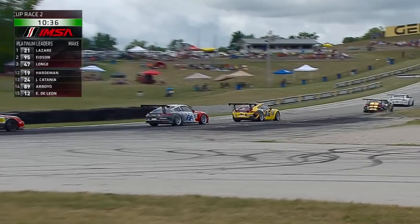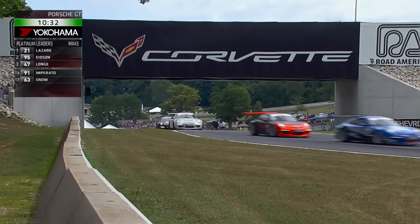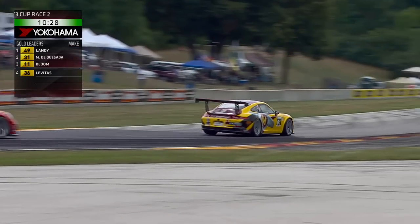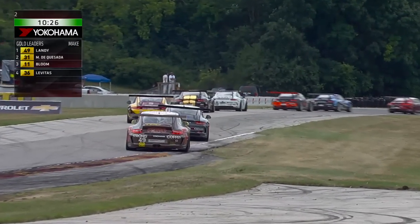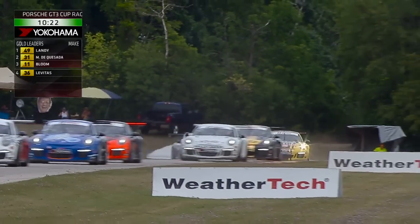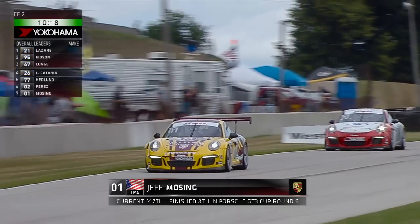Again, Poordard having a look down the inside. Turn 5, up the hill now. 10.5 minutes to go. John Hindhaugh and Jeremy Shaw, trackside at Road America. And the 10th round of the Porsche GT3 Cup Challenge USA by Yokohama, once again bringing us start to finish, lights to flag excitement.